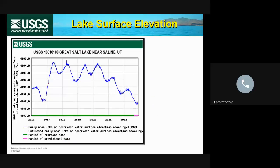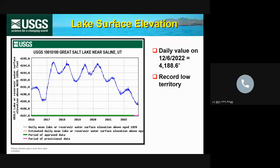So lake elevation on the northern end of the lake, right? We have a gauge that's been running since 1866. We call it the Great Salt Lake near San Diego, Utah. So I'm showing it starting in 2016 out to the present time. And the first thing you notice is in 2016, this was the new historical low for this gauge.